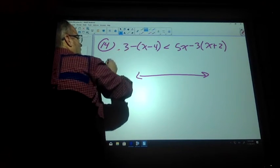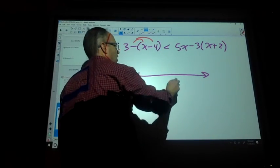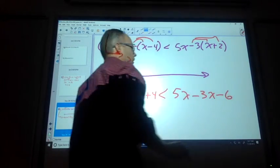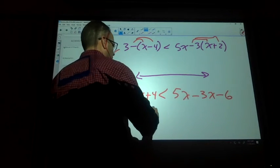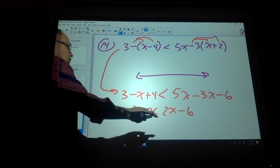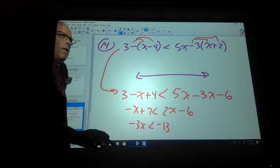Okay, so let's do our work down here. So I'm going to get 3 minus x plus 4. Agree? Uh-huh. I just distributed here. And then that sign stays as is, 5x. Make sure I distribute negative 3 here and here. We good so far? Yep. Like terms, what is that, 2x minus 6? Did I do that? Is my math correct? Okay, let's subtract 2x, I get over here. And I'm going to subtract 7, bringing this over here. Is that right?